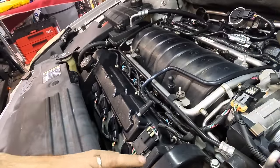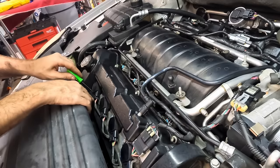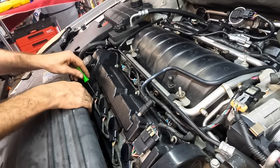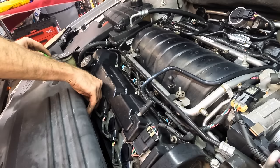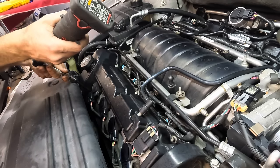Okay, so I'm going to pull the bank 2 plugs out. Those are the easiest ones to get to. I think I'll just start with this first one here. Let's disconnect our coil connector very carefully. Pop that guy off. Go in with a Torx 30. Get the coil apart.